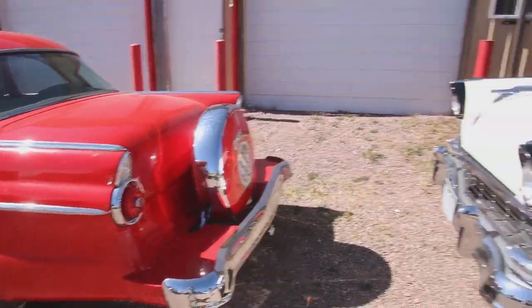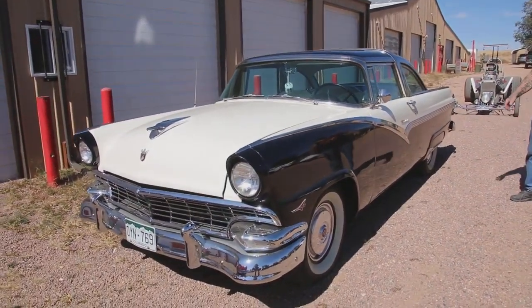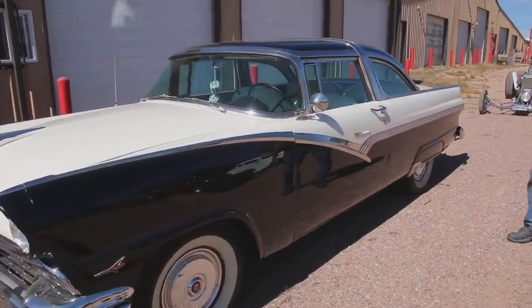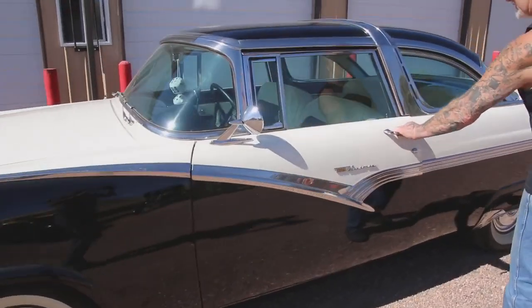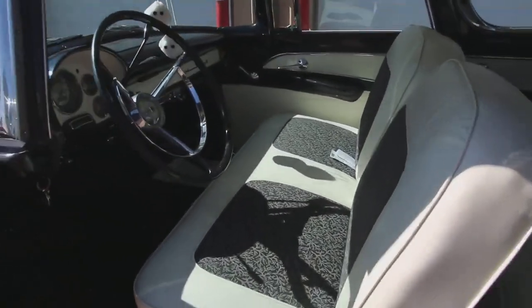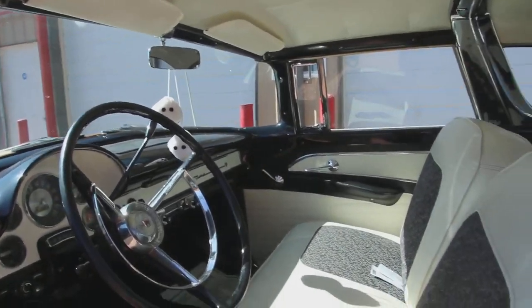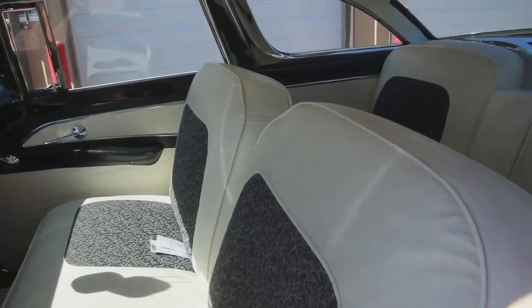This here's my Victoria, 1956, and every car I have is like mint condition. This has a T-Bird motor in it, and just check out how nice these cars are. Look at that. Looks like it was made yesterday. See, back then, that's when cars were pretty and beautiful. Now, you can't even tell the difference what they are.